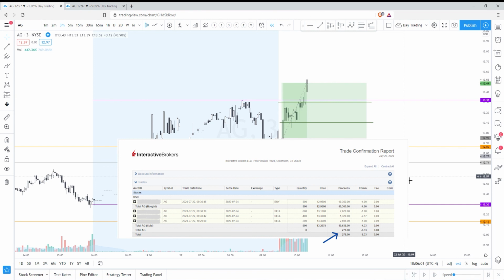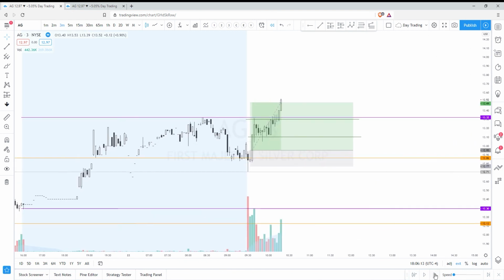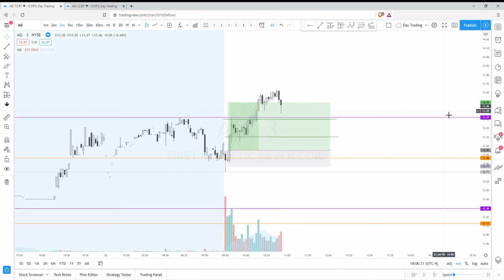That is $280 in about 50 minutes. Yeah, that's a long time, but I'll take that rate any day. You're not going to see me complaining. So anyways, I'll let the rest of the day play out and just see how this trade goes.